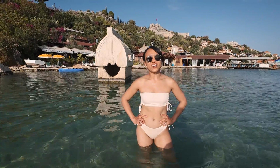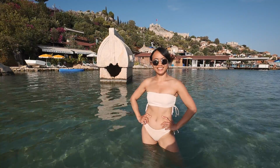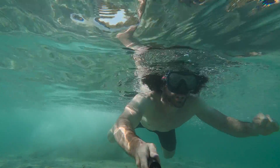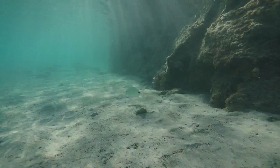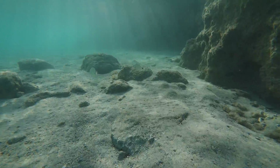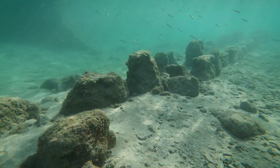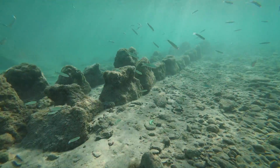I never thought I would be swimming beside a 2,000-year-old tomb. Many of the underwater rocks are part of the buildings that were submerged due to the earthquake that damaged Simena in the 2nd century AD.